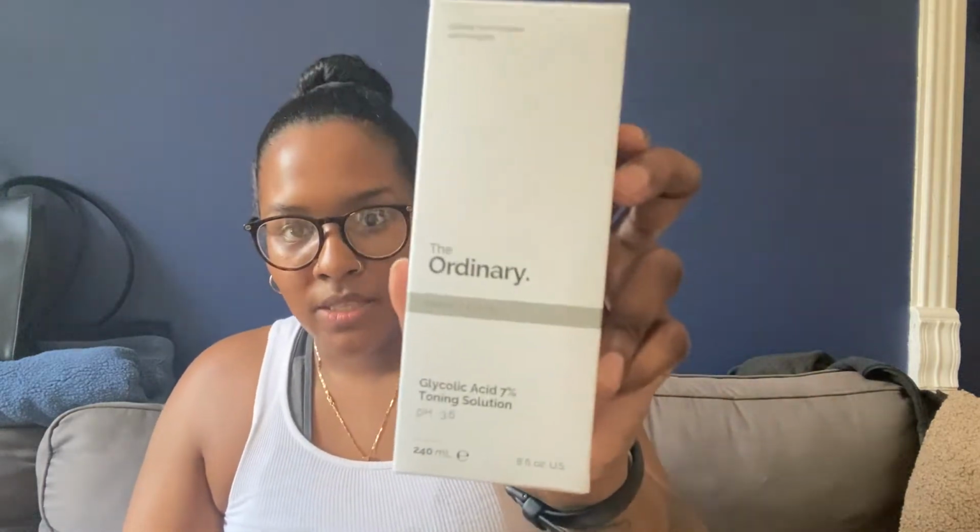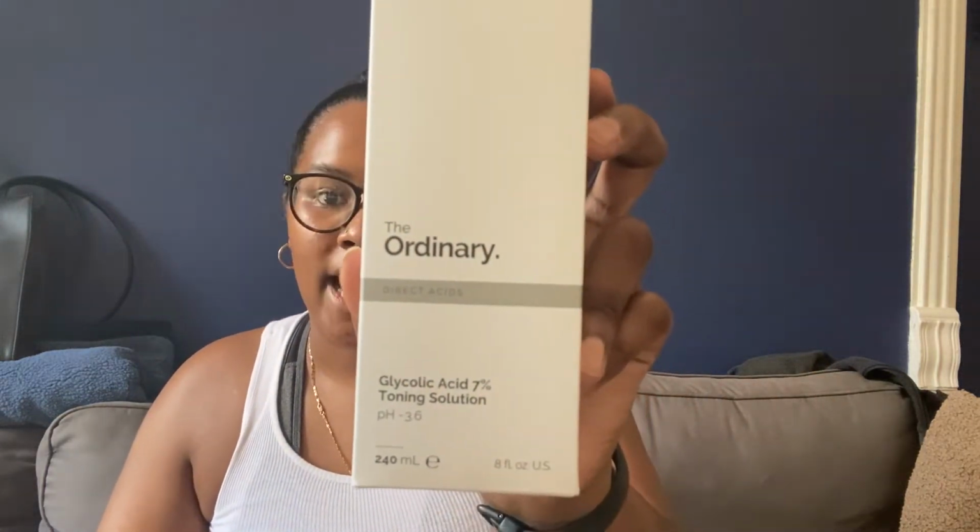So there's that. And then I actually saw this on TikTok. I saw this girl using this on her underarms to lighten her skin on her underarms. I'm not gonna be using it for that. I'm gonna use it for my face because she said that it also works for the face, but this is the Ordinary Glycolic Acid Toning Solution. And I guess this is a toner. So I'm gonna use it as such, yeah. After cleansing, just sweep it on your face with a cotton pad. So I'm excited about this, and I feel like this is going to work well. So I'm super excited about it.